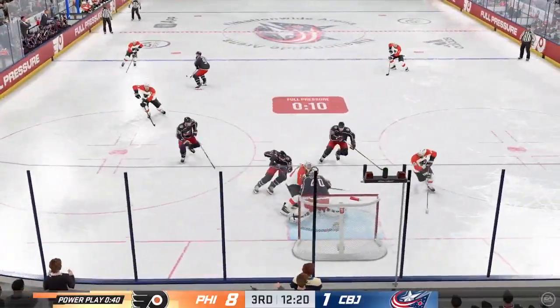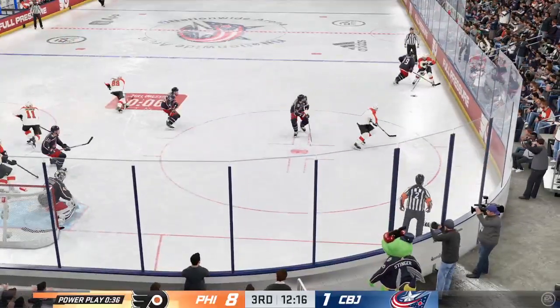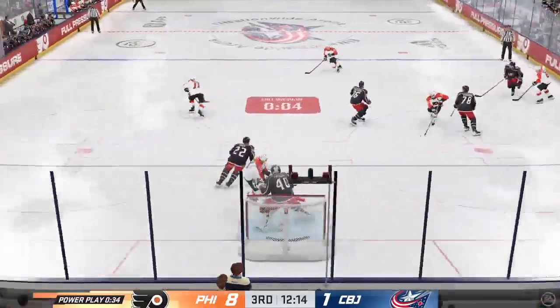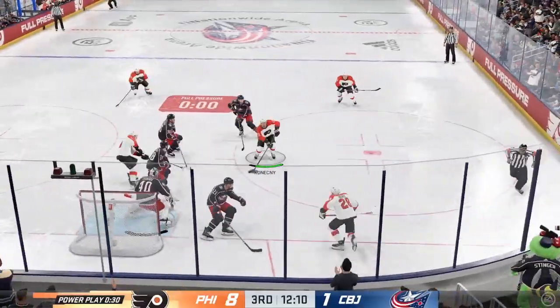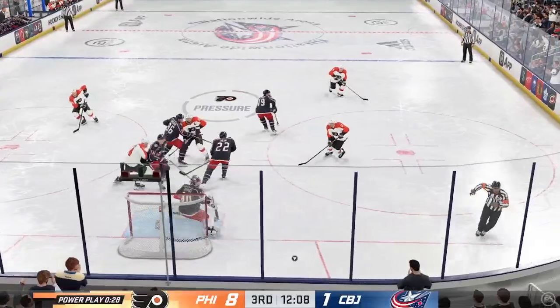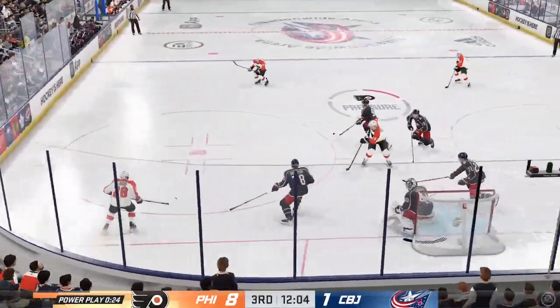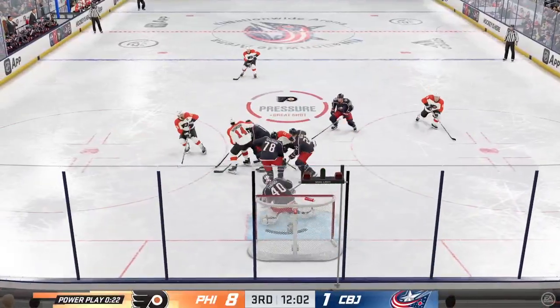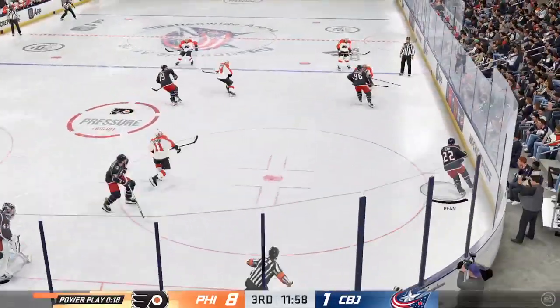Here's a short pass to Konechny. Sensational stop with the stick by Tarasov. And uses the length of his stick to knock that puck away. Stopped by the goaltender. Quick pass to Giroux. That's wide of the net. If you're in the slot, you've got to hit the net. Here's a pass in front. Oh, he comes up with a stop. Takes a spill onto the ice and loses the puck.